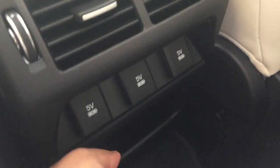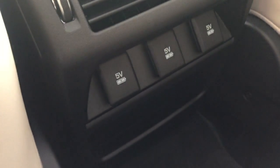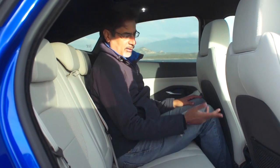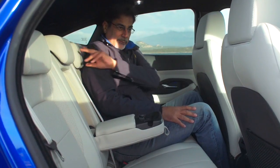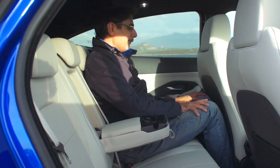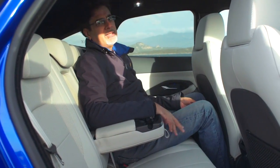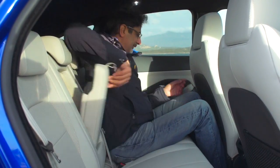Back here you have 1, 2, 3 USBs, you know how much I love those. 2 AC vents here and heated seats. I don't know if we get those in our market. A little tray down here, and over here you have an armrest with 2 cup holders in there as well. These are adjustable as well, and actually headroom's pretty good despite the full-length sunroof that we've got in here. So not bad at all, actually quite comfortable, certainly for kids and the regular size adults it'll be fine. Time to see what the front is like.